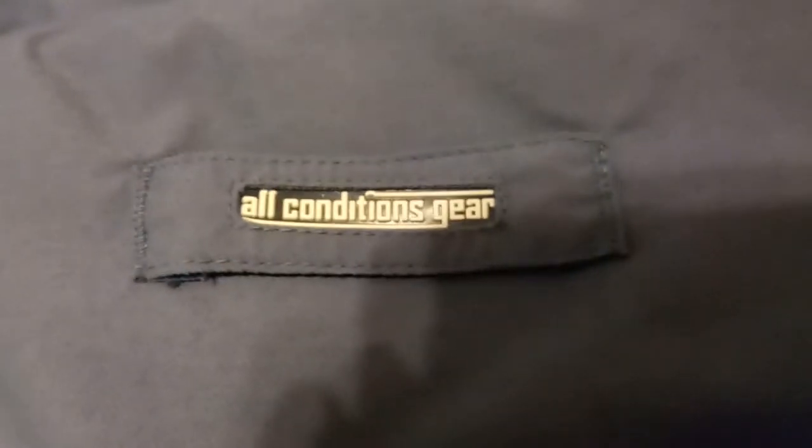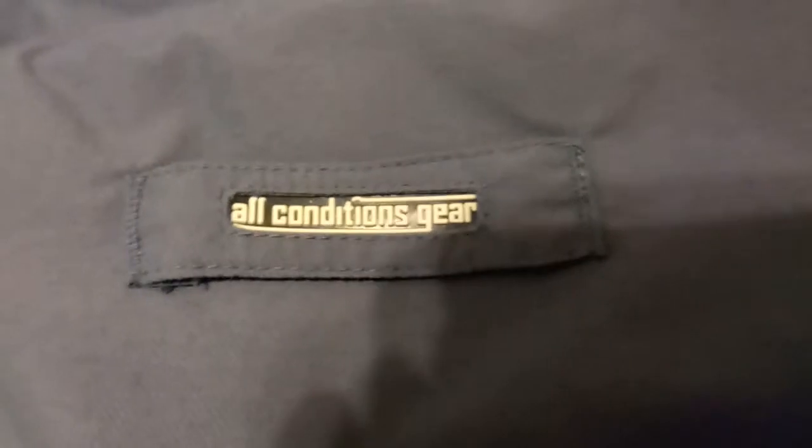Very nice jacket. I decided to keep this jacket. He gave it back to me and I gave him his money back. And I said, this is a good ass jacket, man. Good ass jacket. That says All Conditions Gear. All Conditions Gear. Thank you for focusing. I don't know why it wants to do that.